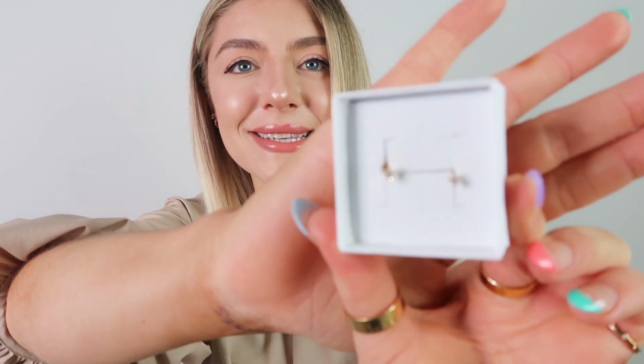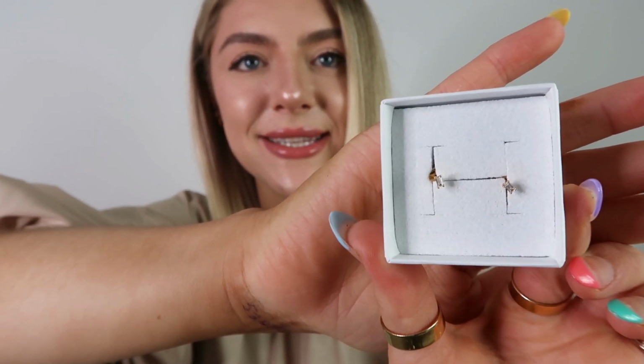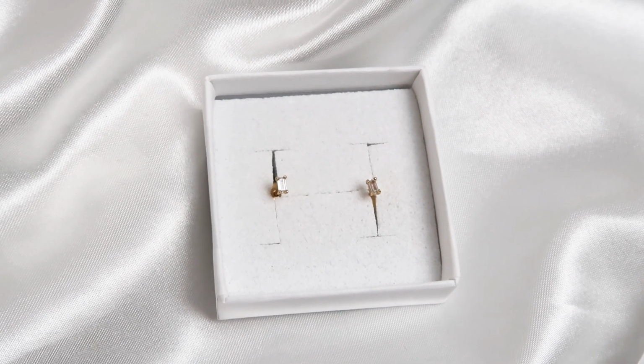I absolutely love them. And then to continue the ear stack further, I would opt for these Baguette Studs. These are perfect. They're so tiny and minimal, you can barely see them. Hopefully I can get a close-up for you guys just to see how small and dainty they are, but they are literally tiny, so they're perfect for the third hole, or even if you've got a fourth hole or one of your other piercings up here.